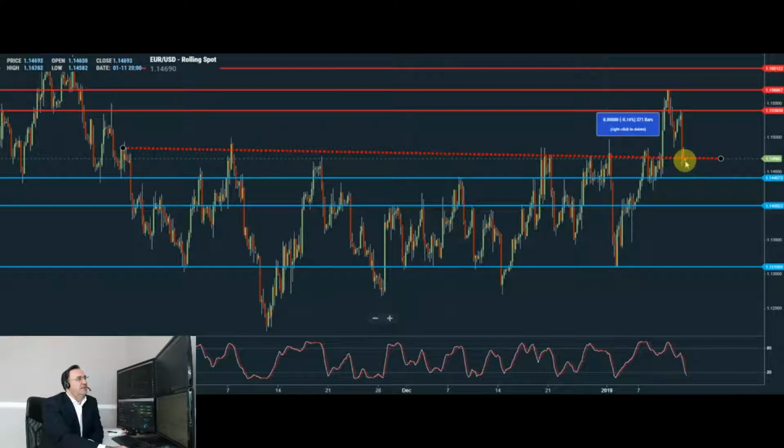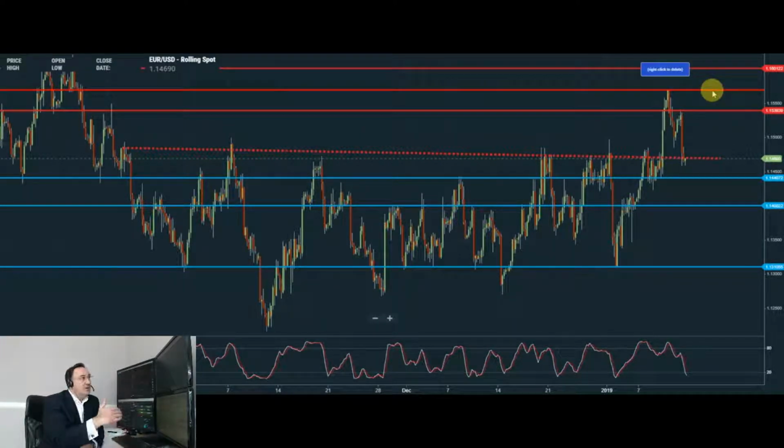If we see the basing here and spike higher from these current levels, the initial upside is capped by 1.1540, 1.1570 to the upside. Followed by 1.16. Only the daily close above 1.16 would open up the way for additional strength, possibly targeting 1.17, 1.18 over the medium term.